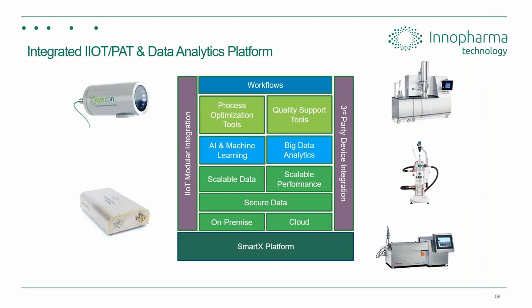Obviously, part of that platform means data security. So whether you use the SmartX platform or any other, cybersecurity is one of the nine pillars of Industry 4.0, as it will be of Industry 5.0. But yes, this integrated approach is what allows us to have automated design of experiments and workflows.